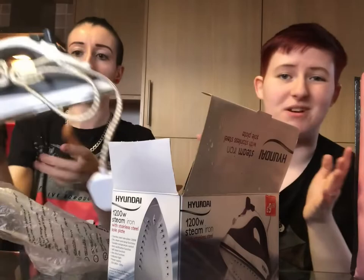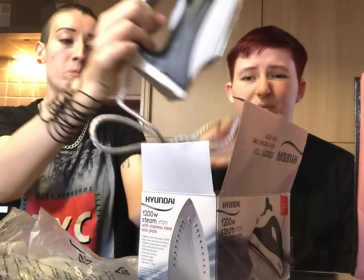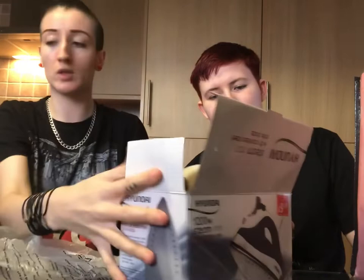Oh, it doesn't look that black. It wouldn't matter. So it's cool. But yeah, we've got this cool little iron. It'll do the job just for now, until we can get a more expensive one. So we'll just put that aside.